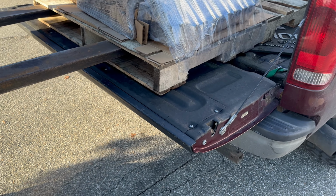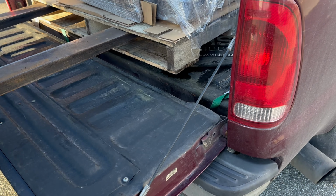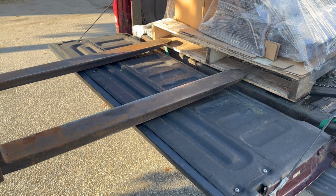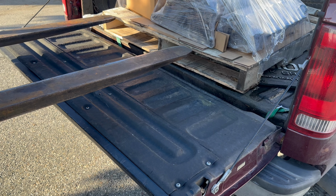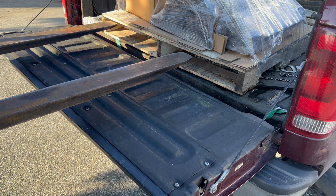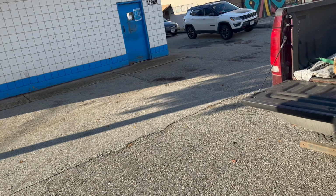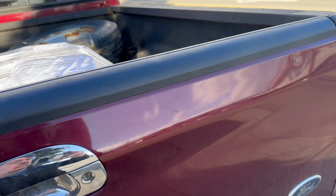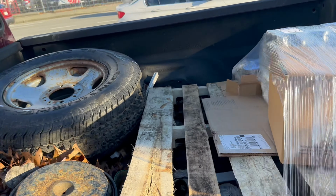Still might have to move some stuff. We'll see. Keep going, keep going. Well, looks close. Might have to just give the skid a tap. You're gonna jump this, yeah. Perfect. Thank you. There we go. So it's in the truck.